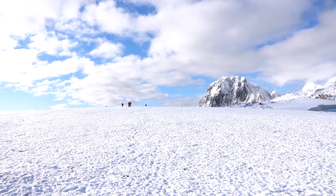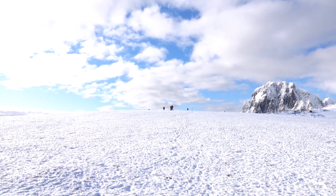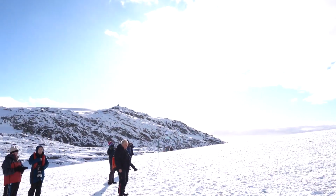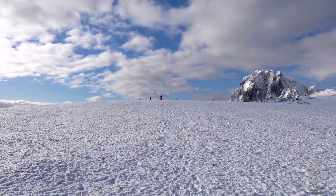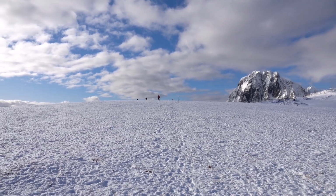Might head up the hill that way. There's quite a climb up to the col over there, and I'm not sure I want to do that. I have to follow the post stuck in the snow.